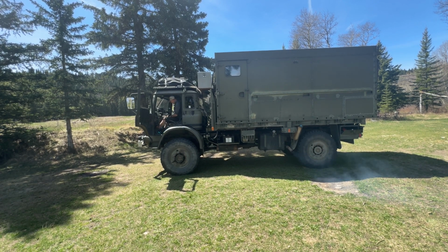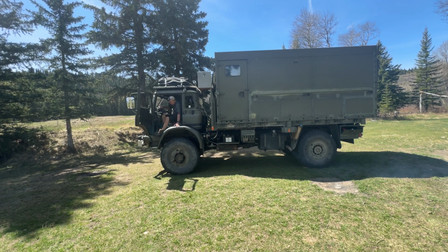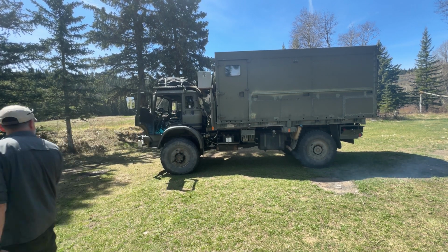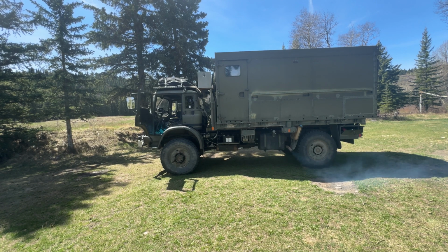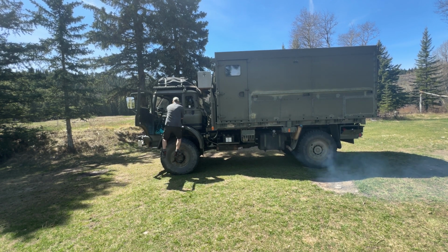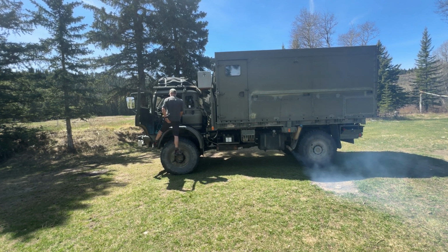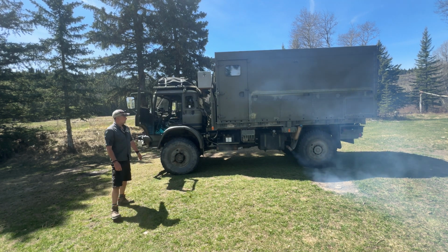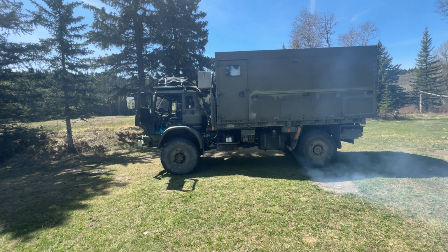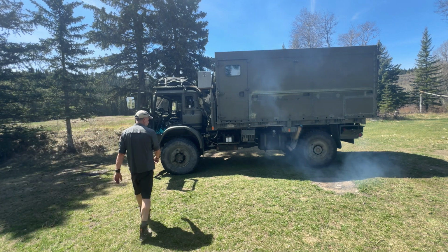Nice little startup. Not a lot of smoke. And the buzzer you're hearing is the low air alarm on the air brakes. So we're ready to go. If I let her warm up a little bit further, I get a less smoky start. So she's got to warm up to operating temp, and then we'll pull forward.